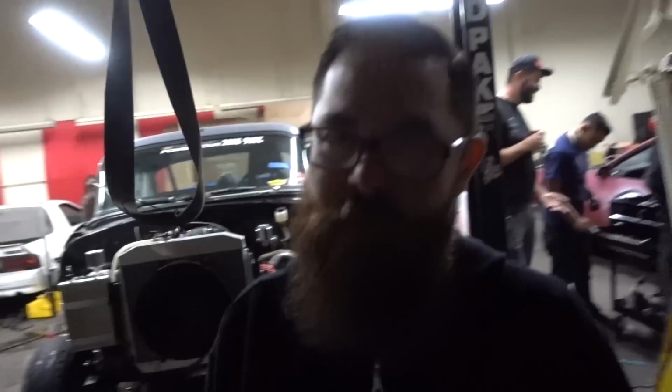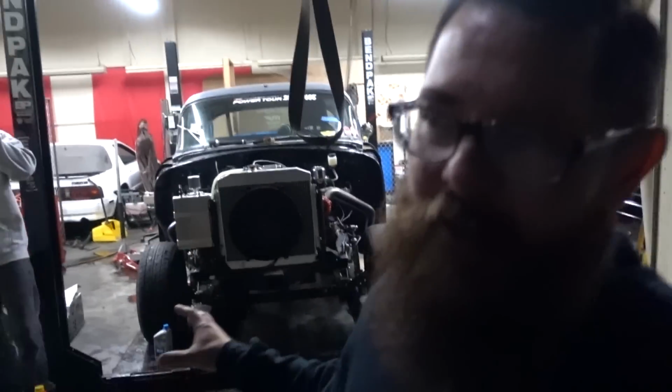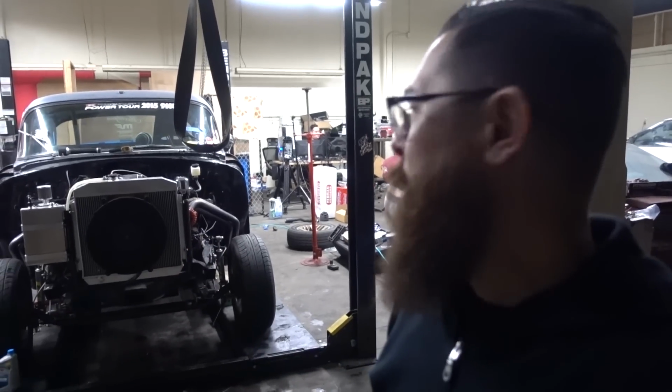So the Junkyard dog motor is now in the car. It runs, and we're going to try and run it over the dyno to get a final tune in it and get some pulls on it. We're hoping for the best.